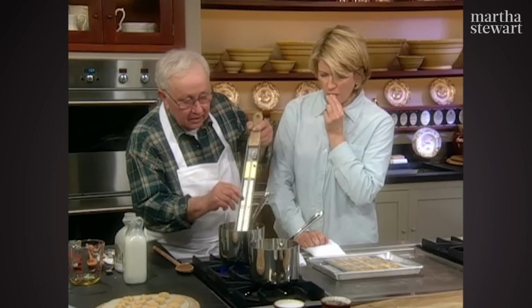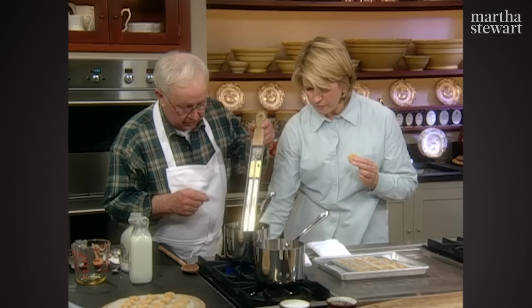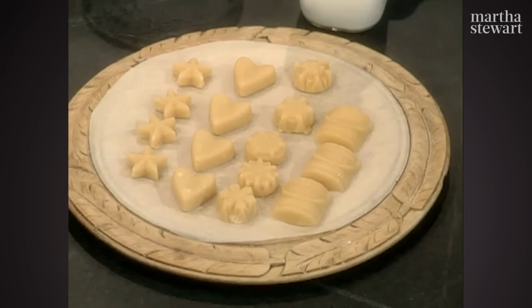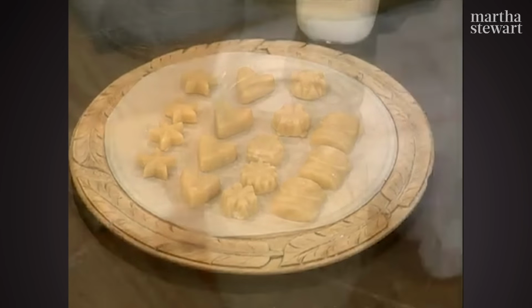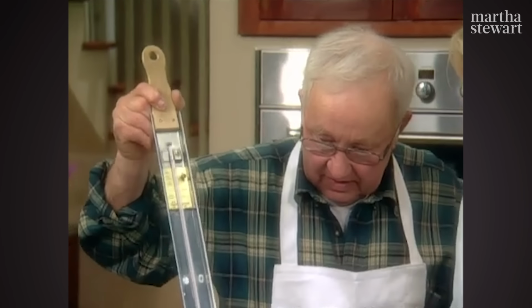And the reason the sugar goes to 242 versus the 232, the product is different. It's a grain candy that's got crystals in it. The maple cream is smooth without crystals. Well, let's try one and see what the temperature is. Yeah, we'll do our little swap out.